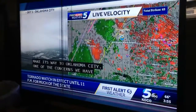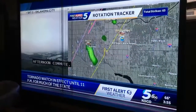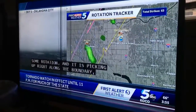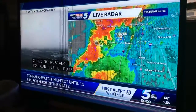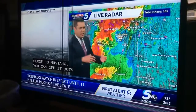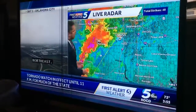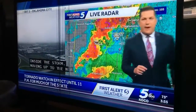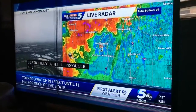Some rotation, and it is picking up as it rides right along this boundary very close to Mustang, and you can see that it actually kind of dots itself up just west of the airport and heads up towards the Outlet Mall with this moving up to the northeast. So we're looking at all of the data inside of this storm. This is moving up to the northeast, definitely going to be quite a hail producer. The warning right now is going to be for up to ping pong ball size hail.